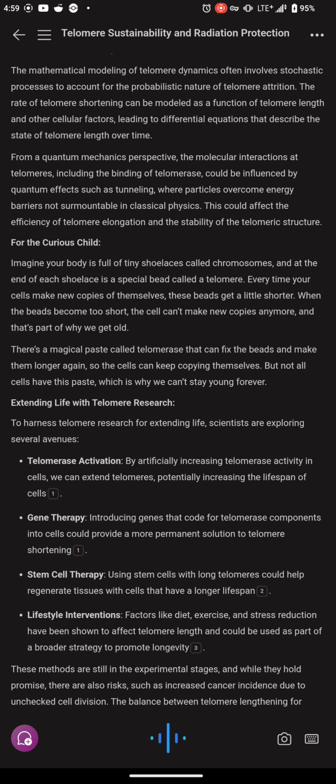Extending life with telomere research. To harness telomere research for extending life, scientists are exploring several avenues. Telomerase activation: by artificially increasing telomerase activity in cells, we can extend telomeres, potentially increasing the lifespan of cells. Gene therapy: introducing genes that code for telomerase components into cells could provide a more permanent solution to telomere shortening. Stem cell therapy: using stem cells with long telomeres could help regenerate tissues with cells that have a longer lifespan.